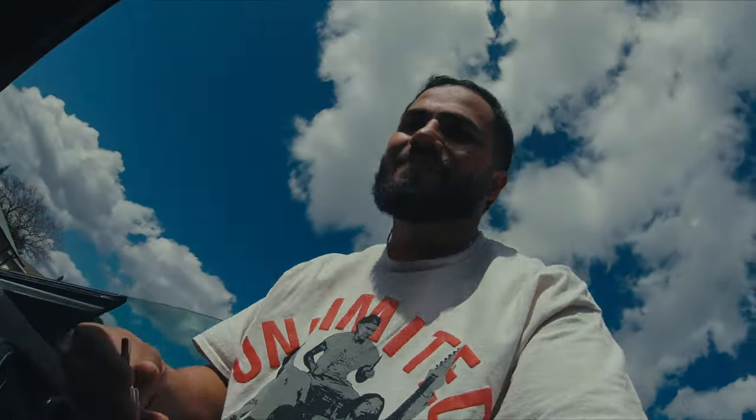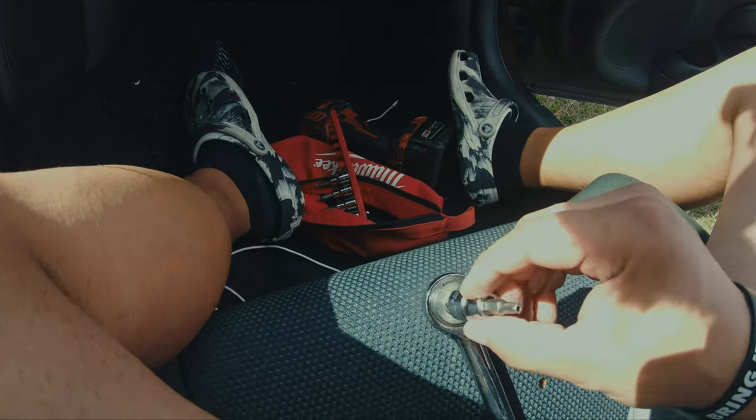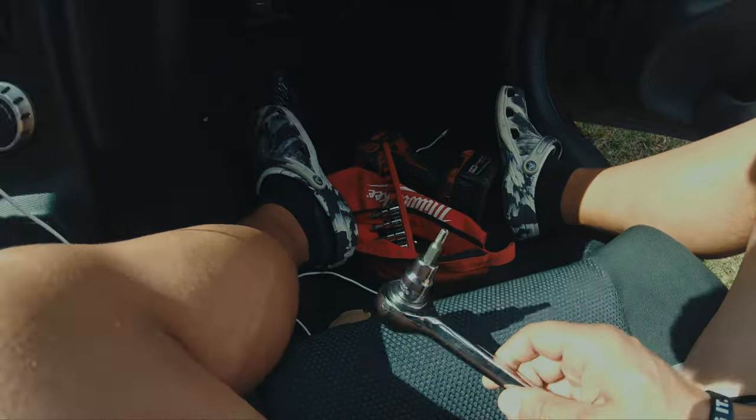Can I be on this side? Yep, T27. The airbag. I mean, the battery for the airbag. That would be smart.